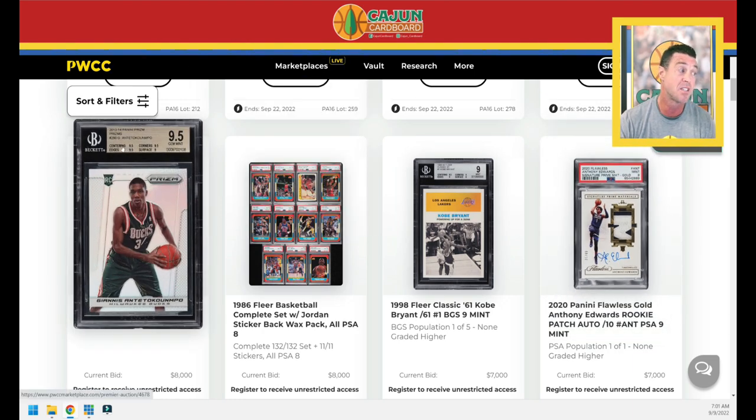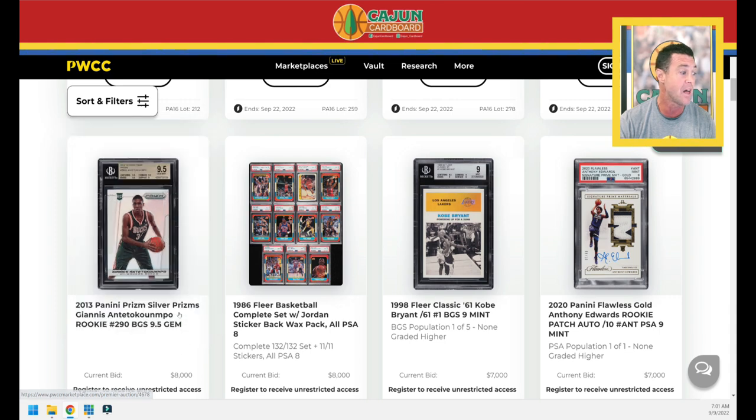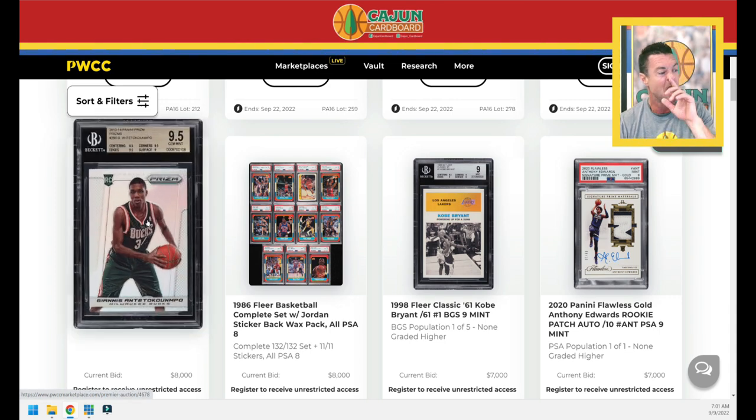We've got the Giannis Silver BGS 9.5. I'm glad I already have this in my collection. You can find comps on this card. This card sells often enough where you can find comps. Again, still a very rare card. I can't recall what the total pop is, but I think the combined gem population of silvers between PSA and BGS is just a shade over 100. Maybe there's 70-something PSA 10s or something like that.